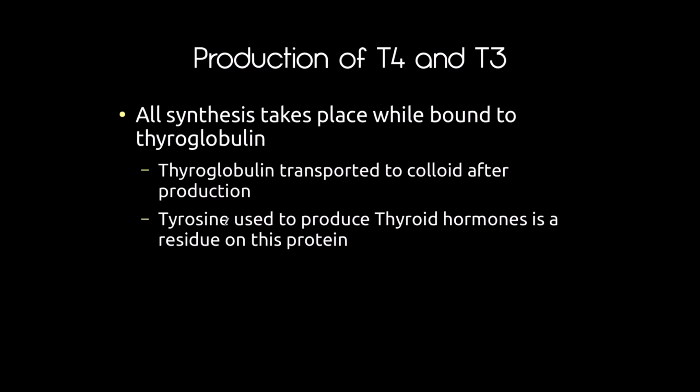So let's talk about how in the world T4 and T3 are produced. And really, all of this synthesis is going to take place while bound to thyroglobulin, again, so we can hold on tightly to this lipophilic hormone.